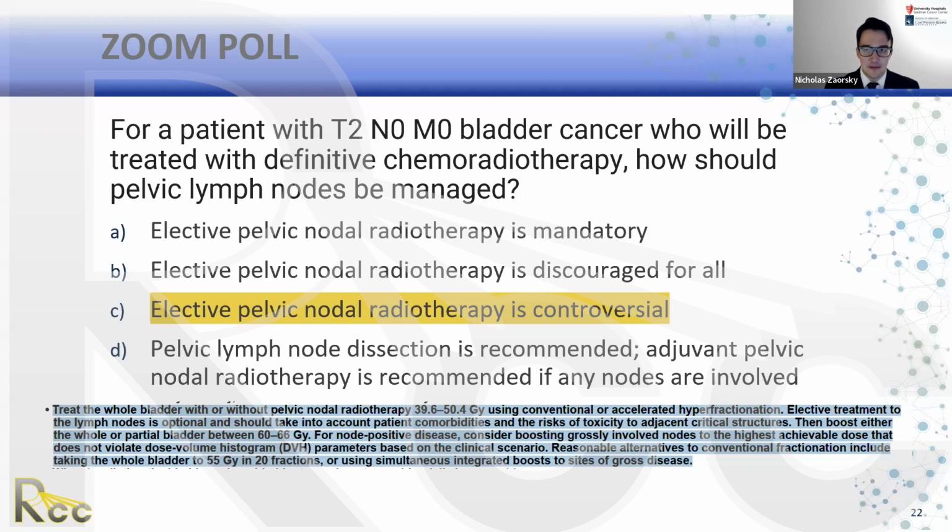However, I think that now sometimes we'll see patients with what looks like an involved lymph node, and sometimes physicians will treat the pelvic lymph nodes to an elective dose, maybe something like 44 Gray in 20 fractions. There's not a lot of clinical data behind this. We kind of extrapolate from other disease sites and what we think should be done. So it's certainly not mandatory, and it's not discouraged, but you could use it if you think that maybe the nodes were involved. In general, pelvic lymph node dissection is not recommended for node positive disease, and usually the surgeons will not operate on node positive disease.